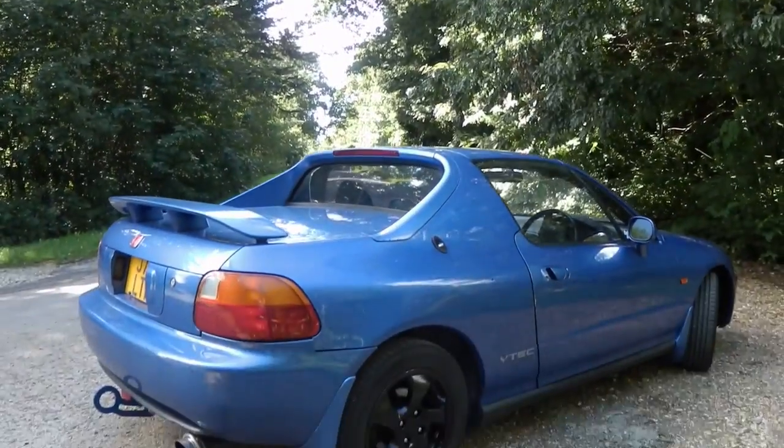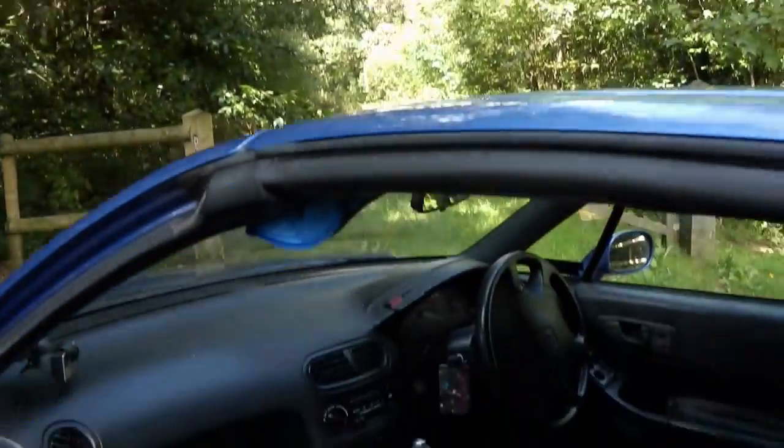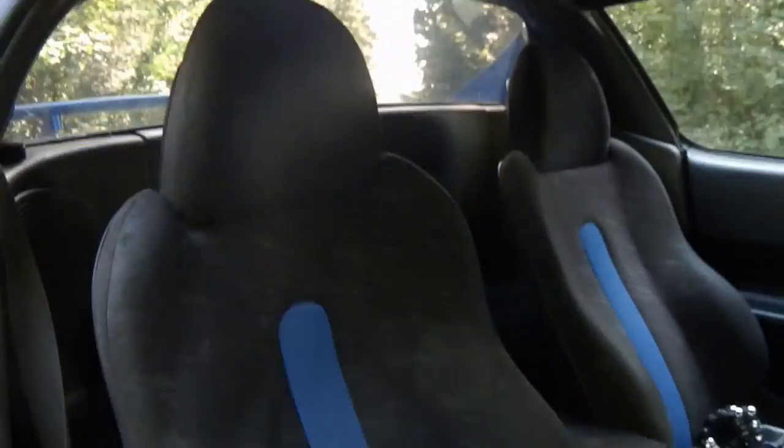Folding roof thing is quite cool in my opinion. I do like the fact that it comes all the way up, slips the roof and goes down. But with its problems, that's just how it is, isn't it? Interior, it's quite nice. I mean, the seats aren't that hugging, but they don't do your back in.